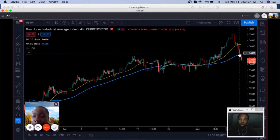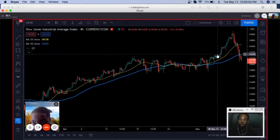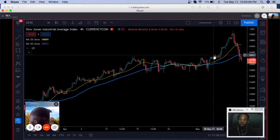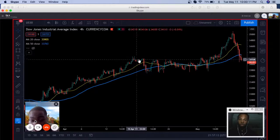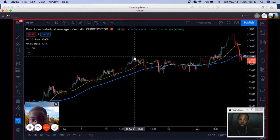So the market came down, touched the 65, and that level lines up with previous highs. So actually follow that over. Yep, and even go all the way over. Right, it even hits that high right there. So that let us know that this area is an important area, another duality level.